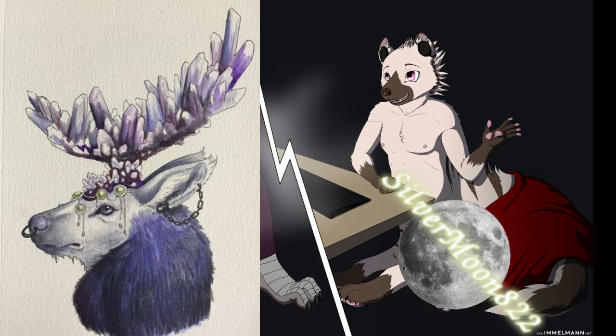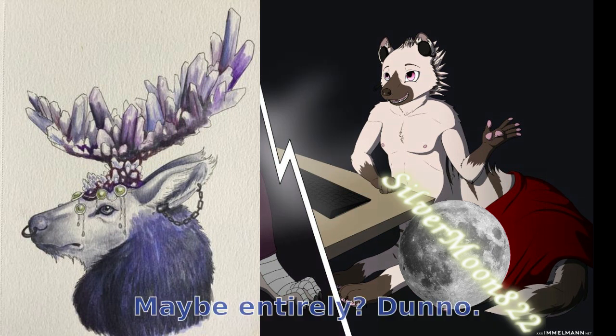Yep. In fact, I think I'm actually gonna give a zoomed in image of the eye for people who are watching here, because they did put a lot of detail into the eye. And apparently these are watercolor. Apparently this person goes entirely with watercolors.